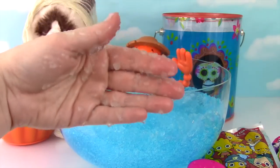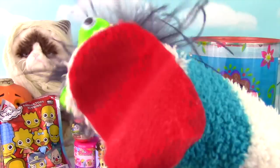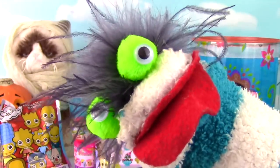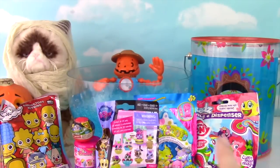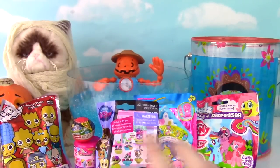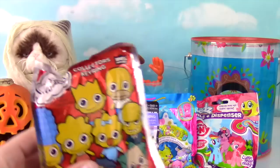Time to clean up my hands and open up these blind bags. Did you get all that Gelli Baff off of your hands? Yes, I did, Fizzy, and I got it off of our blind bags too. All good. Let's open them up. Woo! So we have an awesome lineup of blind bags to open today. Where should we start? Let's start with the Simpsons.